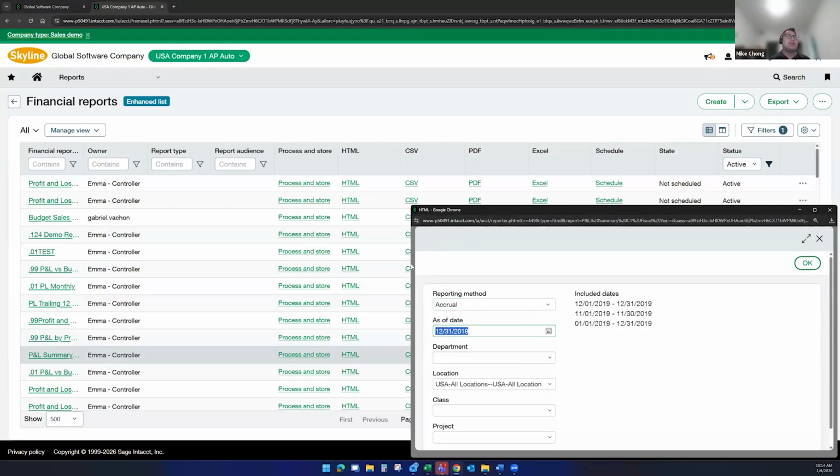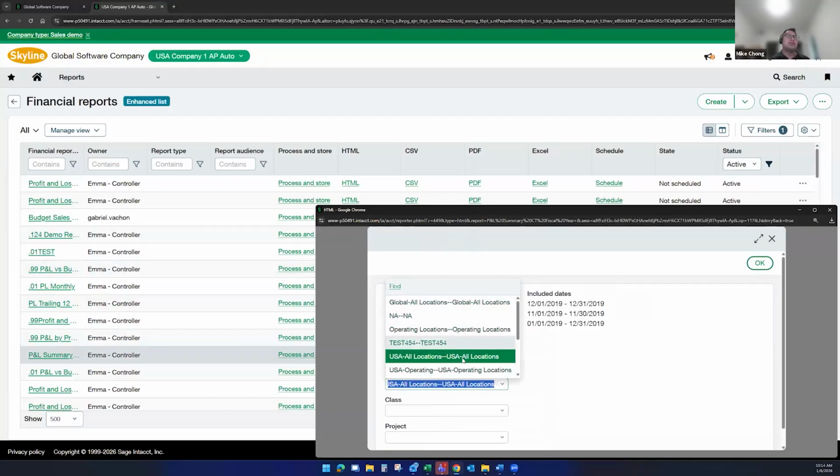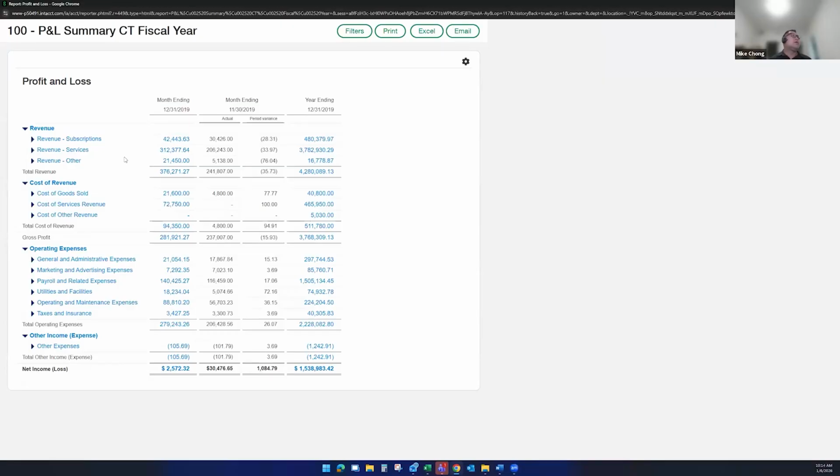So here in this demo company, we have multiple locations. So you can report on all locations, or if you have specific locations that you want to group together, you can do that. For this example here, we're grouping all our US locations. And if we just run that and click OK, this will be a P&L on all our US companies, US locations.